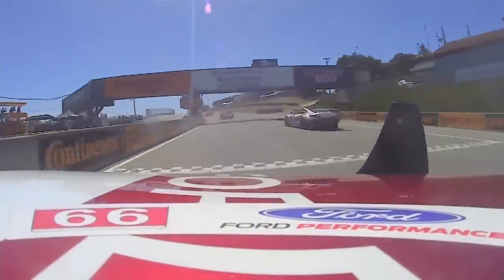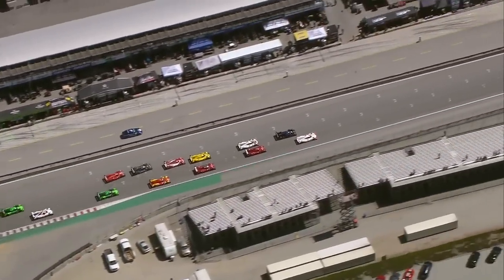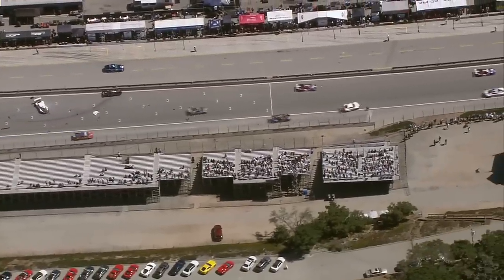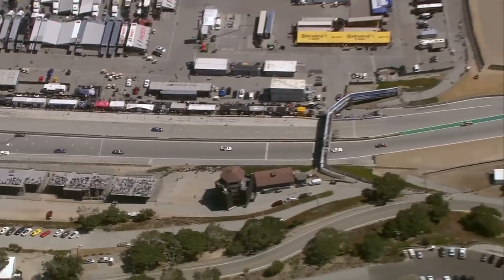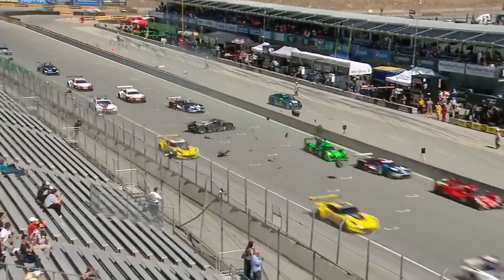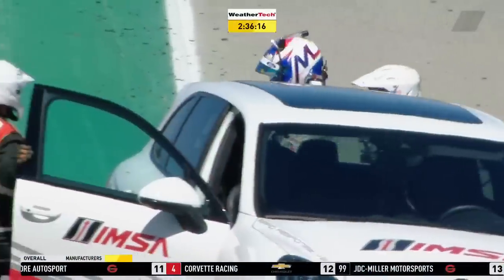The initial contact was from the 99 of Misha Goikberg onto the back of João Barbosa's car. And the 66, I'm afraid, the Ford, championship contending Ford with Dirk Müller, absolutely nowhere to go. It was a heck of a good start from Goikberg, but really nowhere for him to go. There was another prototype involved in there as well. I think it was one of the... well, it can't have been one of the Acuras. They were further back. So it must have been the Core car, was it? No, it was looking down on a Ford. Ford looks very much like a prototype from the top.